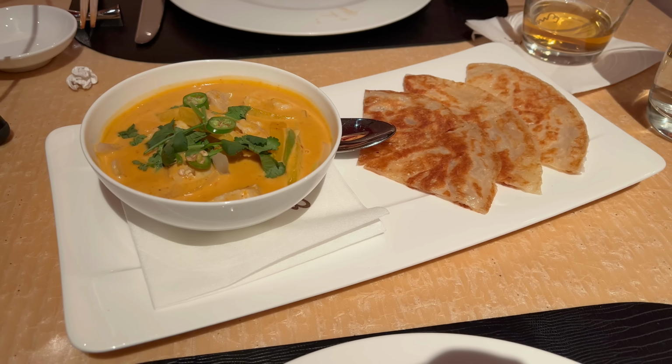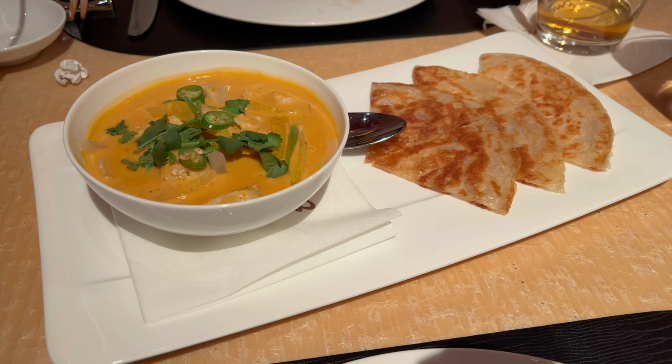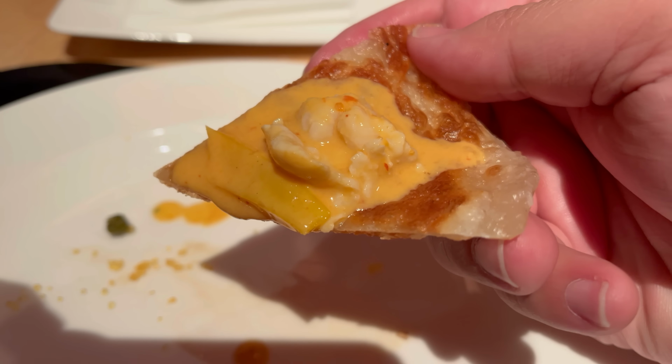Alrighty, you guys, and the next appetizer to get here is the roti panang. Now, these are little bits of flatbread served with a curry sauce. This curry sauce has such a beautiful color to it, and it's super fragrant. You can really smell the coconut in the air. This is smelling incredible and looks so good. Let's go and give it a try.